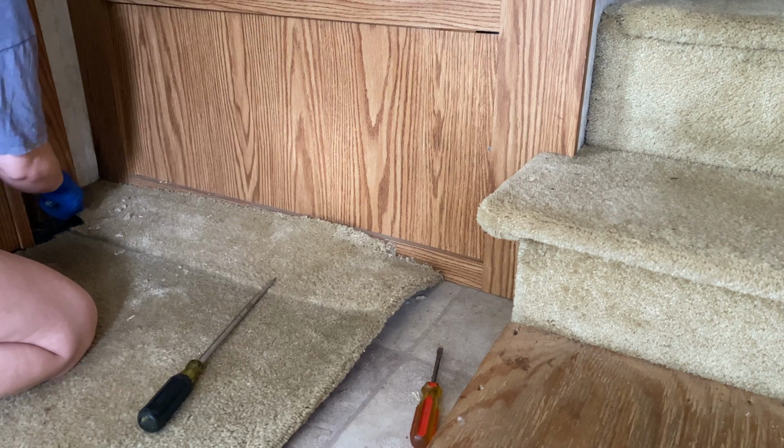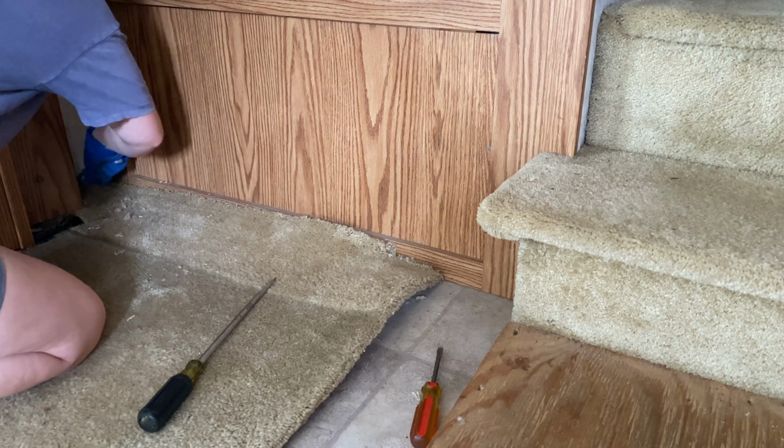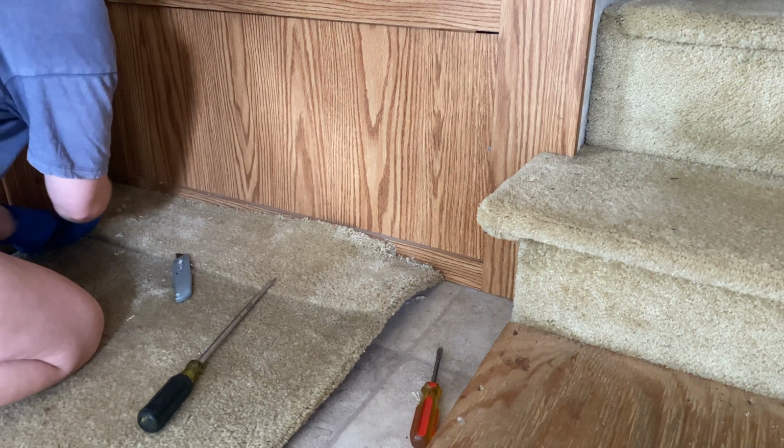You might even want to wear a thicker pair of gloves, that way your fingers don't get pricked. It would have been a lot easier if I had a thick pair of gloves, because I kept trying to avoid the staples and I just kept pricking myself with them.